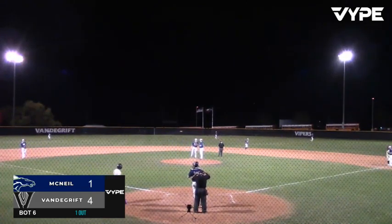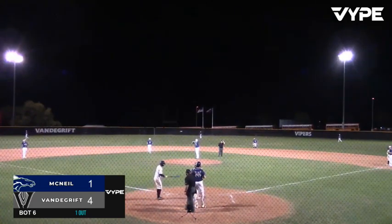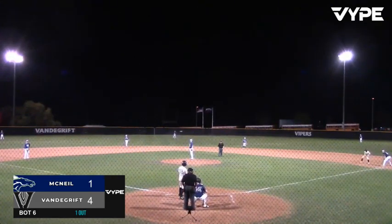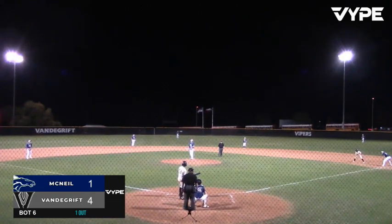All right, so relief pitcher Dom Escamilla is ready to go. He's got his warm-ups. Looks like Chris Windesman stays in the game. He goes to right field. Center fielder Simpson remains in center. James Morio still in left.